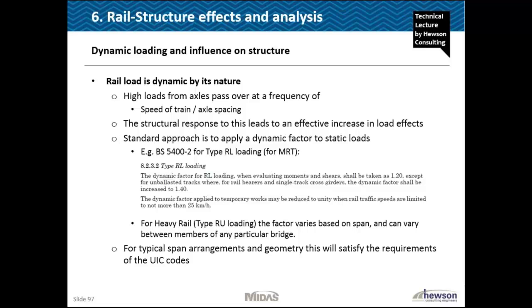And the standard approach to that is to apply a dynamic factor, so to model everything with static loads, but then to apply a dynamic factor onto live load. So for MRT loading, that comes out as a dynamic factor of 1.2, except in a few unusual circumstances where it can be slightly higher or slightly lower. And for heavy rail, the factor varies based on span length and can actually vary between members of any particular bridge. And for typical span arrangements and geometry, that will satisfy the requirements of the UIC code.